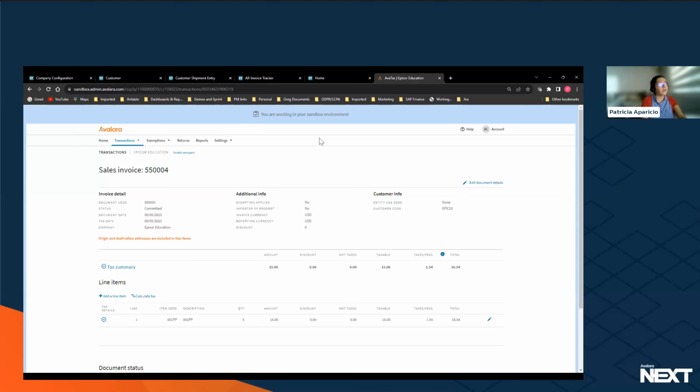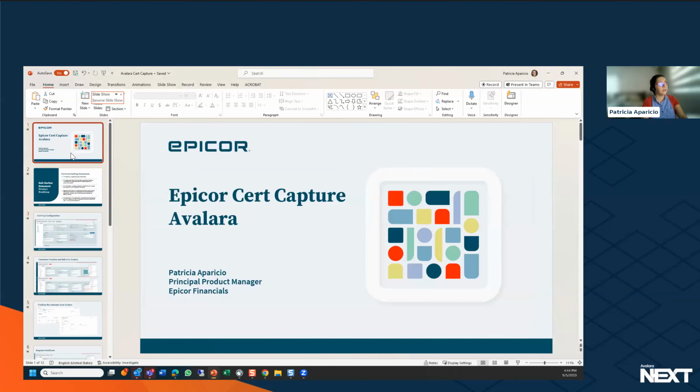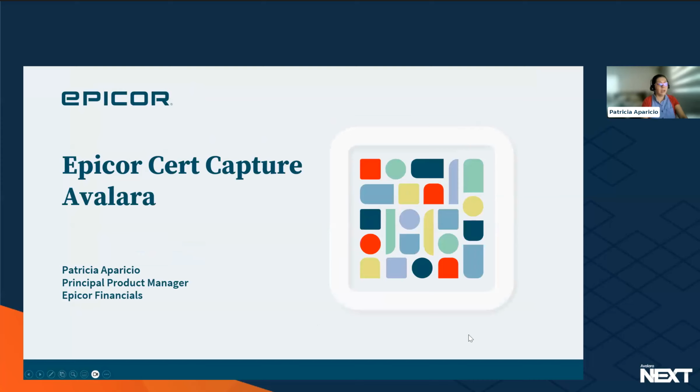I'm gonna jump now to share quickly to show you how the cert capture process works. In this case, I'm gonna use a PowerPoint presentation because I had some, let's say, problems with my system. So it's better if I show you this using a PowerPoint presentation. Okay. So I hope you can see the cert capture. Yes. Let me close this one so I ensure that you see it.